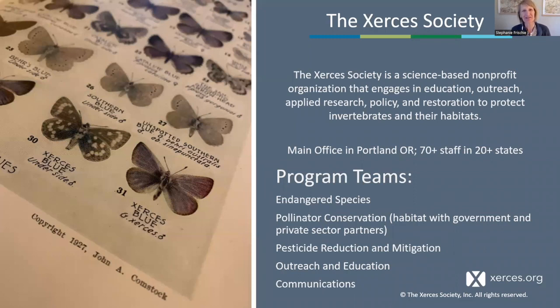Hi, I'm Stephanie Frisky with the Xerces Society, a science-based organization focused on the conservation of invertebrates and their habitats. We are named for the Xerces blue, which was the first butterfly to go extinct in the United States. And when Xerces was founded 51 years ago by concerned butterfly conservationists, the goal was to prevent the extinction of any further butterfly species. We've since grown to be the largest pollinator conservation program in the world, and much of our habitat work is focused on native plants and native plant materials supply.